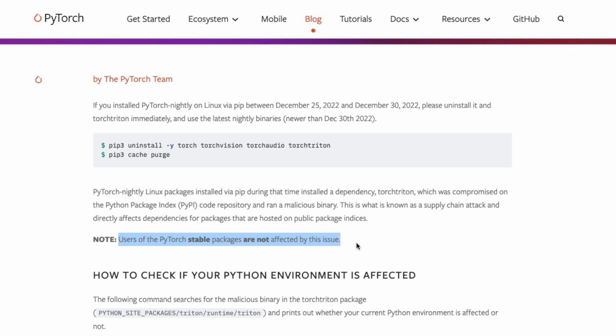If you are somebody who regularly installs the PyTorch-Nightly package on your Linux machine, which means every software, in this case PyTorch, has a habit of releasing a beta or nightly version to their users before it goes to the stable version. So this is for enthusiasts, people who would like to try a lot of different things. If you have installed the PyTorch nightly version on a Linux computer via pip, then the problem is that a dependency package called Torch Triton got compromised on PyPI.